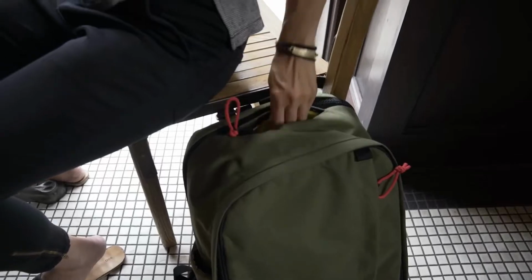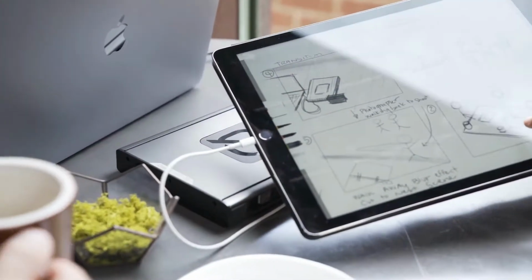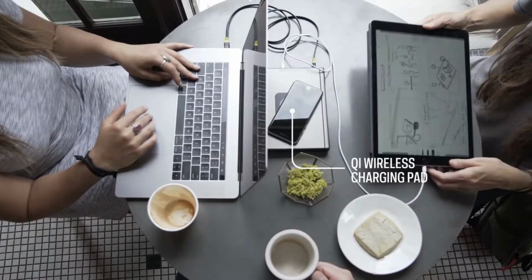Additionally, Goal Zero managed to squeeze in a small AC inverter for plugging in larger devices, and the top of the battery pack has an integrated Qi wireless charging pad. If your phone supports wireless charging, you can simply place it on top of the battery pack, freeing up one of the ports for another device.